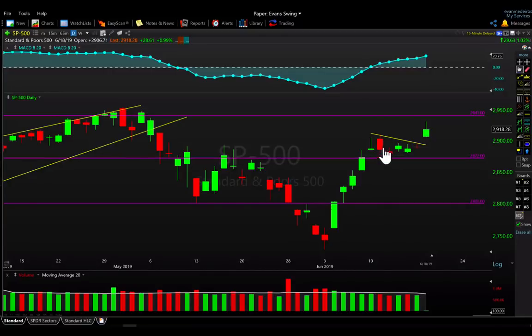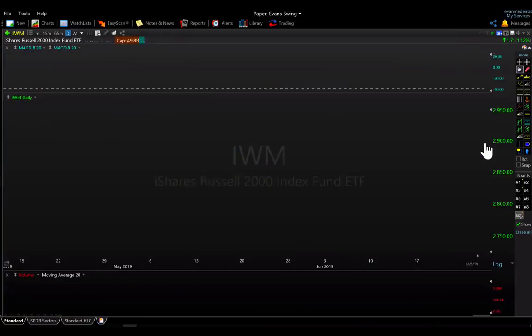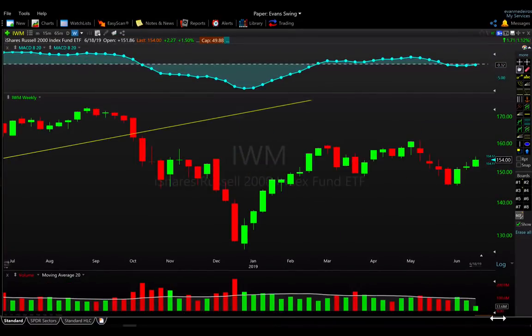So nice little high tight flag breaking out. This could be the continuation pattern, which then gets us to retest these highs. Again, MACD leading here on the daily chart. Now, with that said, let's go to the IWM here. Let's go to the weekly chart first.